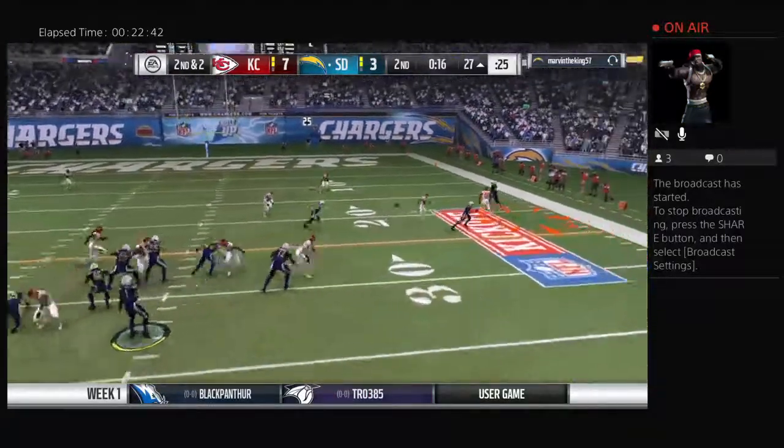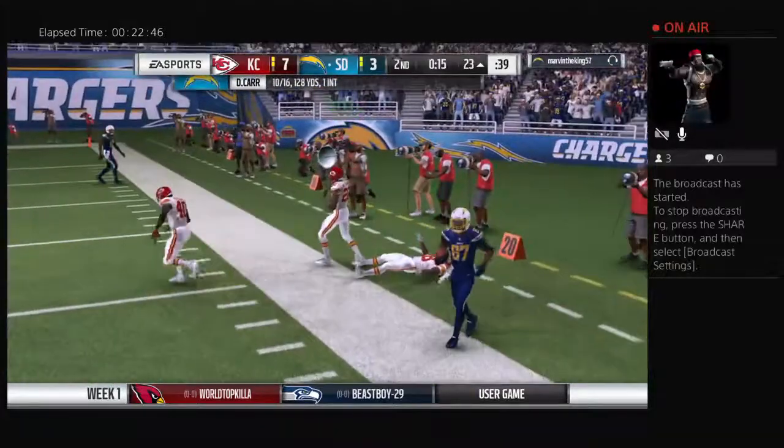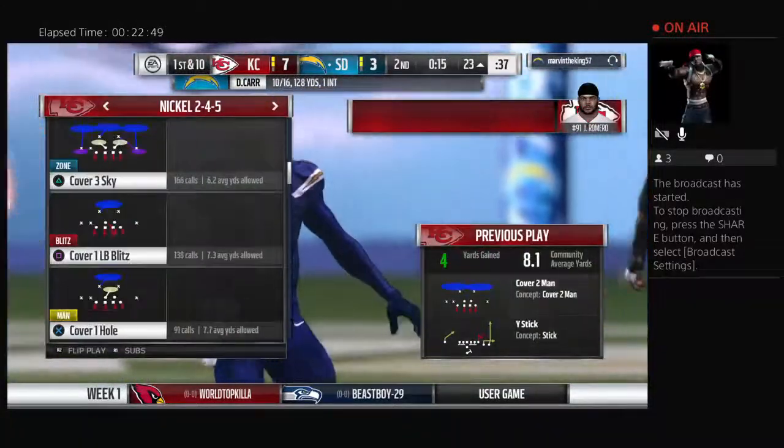Now Carr throwing on second down. And he will find his man on the outside. It's a gain of 4 there, and it gives him a new set of downs.